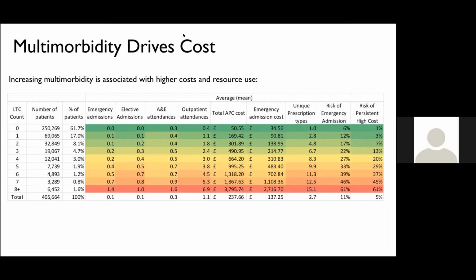The other thing, of course, to say is that David has alluded previously to issues around how we talk, in a non-judgmental, non-negative way, about variation in healthcare outcomes. And of course, one of the interesting things to look at would be if we were to drill into one of these cells here, let's say the cell for patients with 4 or more chronic conditions, we see that the mean cost for their inpatient care is £664.20.